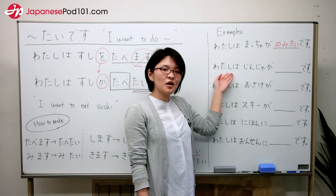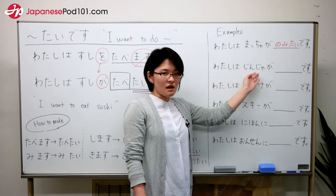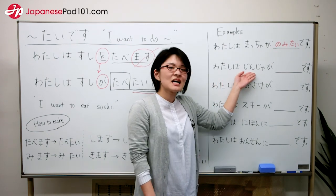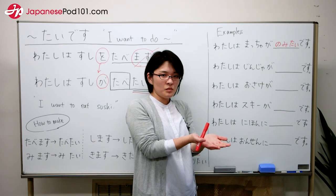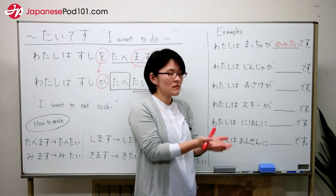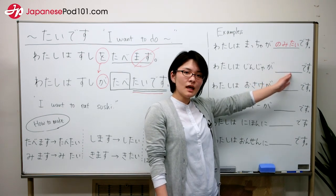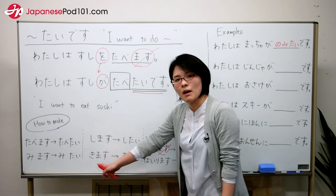Second, I want to look at shrines. 私は神社が something です。 So, 私は is the same part. 神社 means shrine. So, shrine is the building for Shintoism, and then Shintoism is one of the common religions in Japan. So, the missing part is looking at. So, looking at is 見ます in Japanese. So, can you find 見ます here?